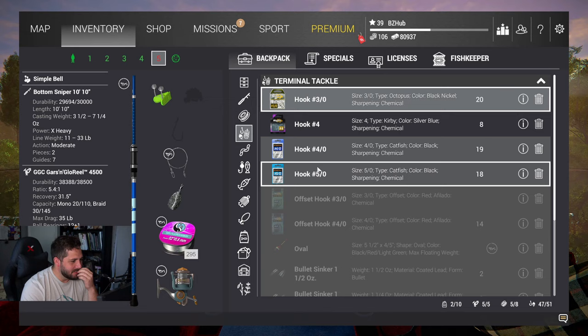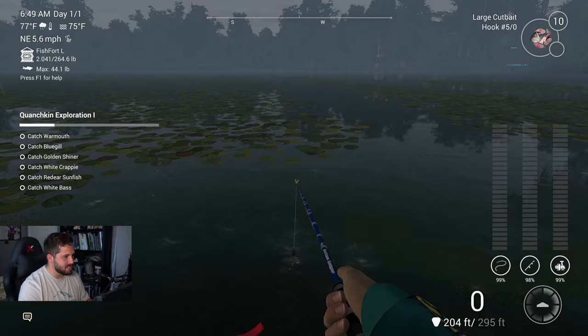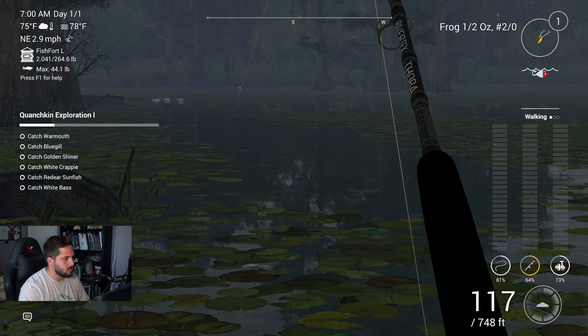Oh my golly. Oh my golly, that is killing me, man. I'm just gonna have to set the drag real low. The last couple times I tried lowering the drag, it didn't lower it, and I thought it did. So it had it at the same, gosh dang it, that was a big fish. That was a big fish, man. Hey, the rain stopped.